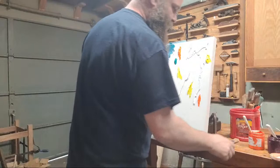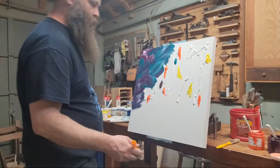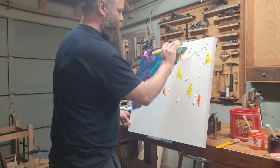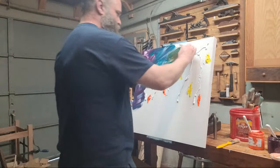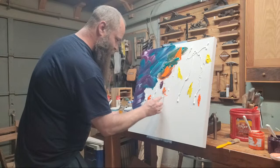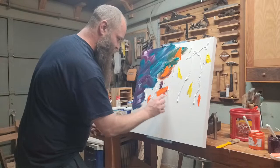We'll go to our 1.5. We'll start. Oh, that is thick. Damn it, that's too thick. I gotta get that out of there. Crap. Orange isn't gonna work. It's too thick.